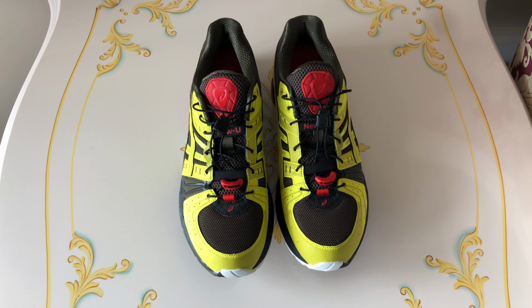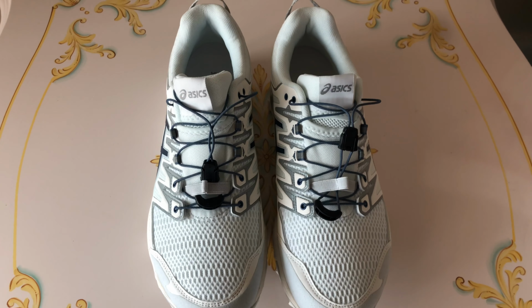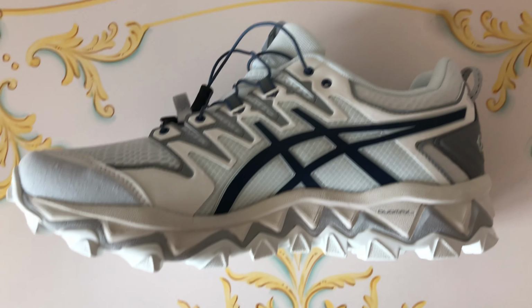So instead of traditional laces, we've got this speed lacing structure with the pull tab and the extra clip at the front. And it makes the shoe pretty easy to put on. You just slide the pull tab down and up whenever you need to tighten or loosen the shoe. But aside from that, the Gel-Fuji silhouette itself hasn't been changed much at all.